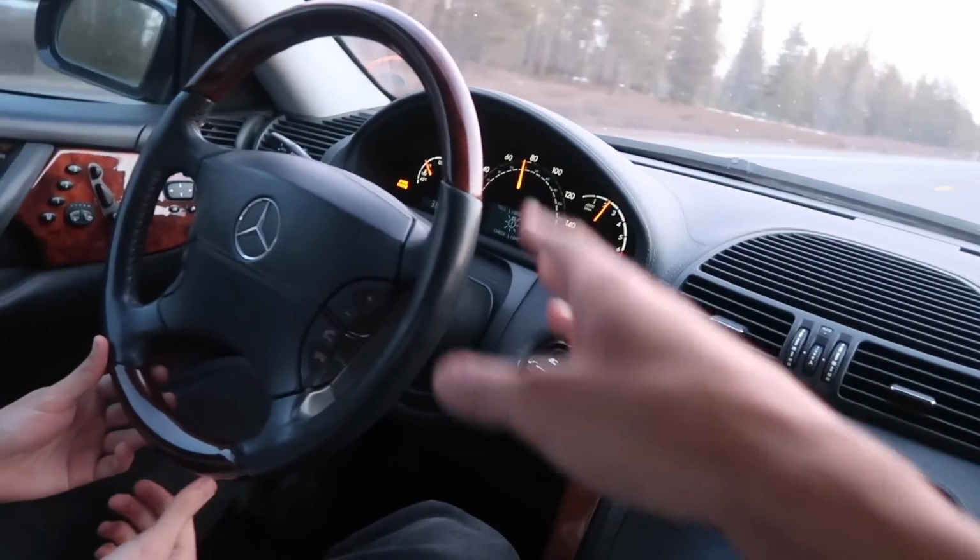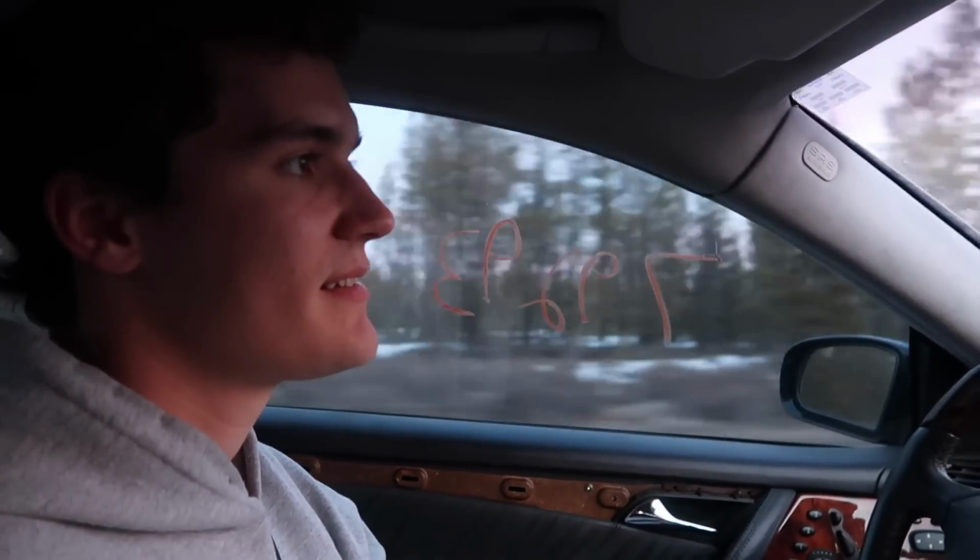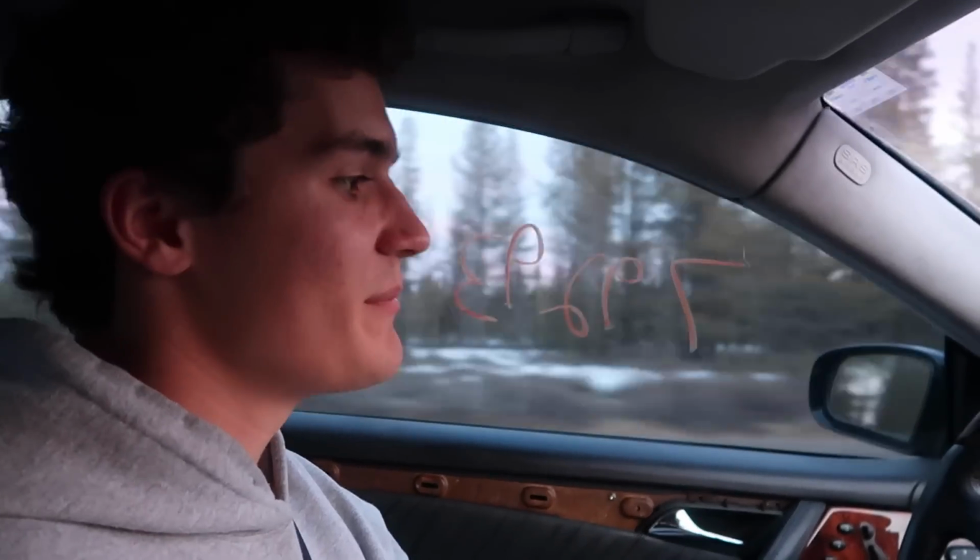The only issues we have to address, of course, the check engine light. When we get back, Christian's gonna try to pinpoint if that's the cam position sensor or if it's an O2 sensor. Yep, seems like it could be both, but overall it's running pretty smooth.